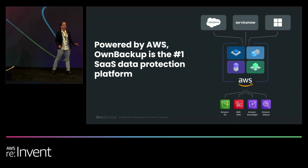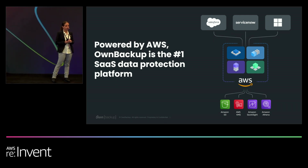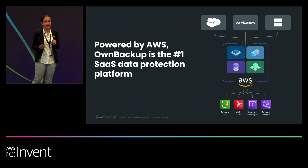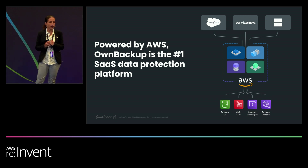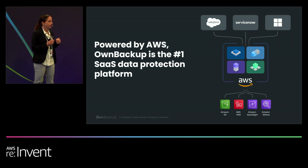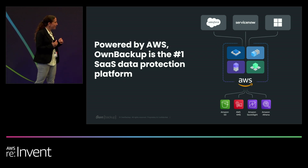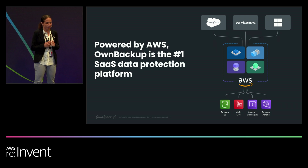Powered by AWS, OwnBackup is the market-leading SaaS data protection platform. Organizations use different SaaS applications for their daily use, applications like Salesforce, ServiceNow, and Microsoft Dynamics 365. OwnBackup helps these customers protect their data against data loss and corruption, and ensure security and compliance. We have more than 5,000 customers, and we are here today to share with you what we have learned in helping our customers to protect their SaaS data.